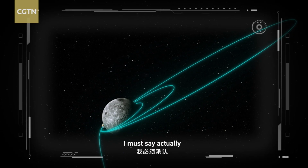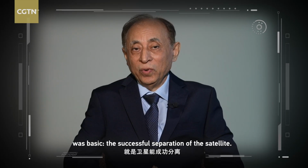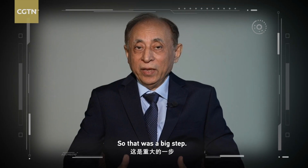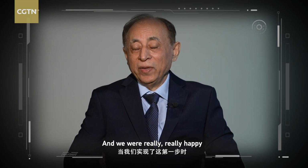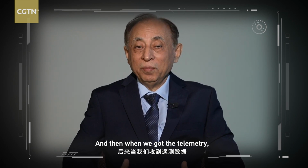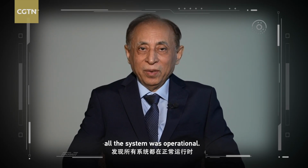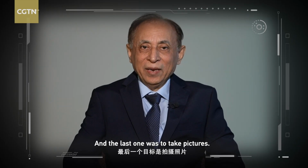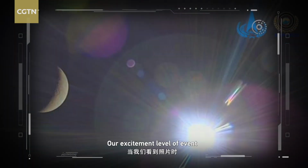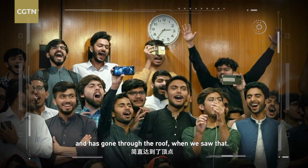I must say, actually, the success criteria defined for the mission was basically the separation, and it was successful in that. So that was a big step, and we were really happy that we achieved the first step of that. And then when we got the telemetry and all the system was operational, we were thrilled, and the last one was to take pictures. So our excitement level went up and up, and went through the roof basically when we saw that.